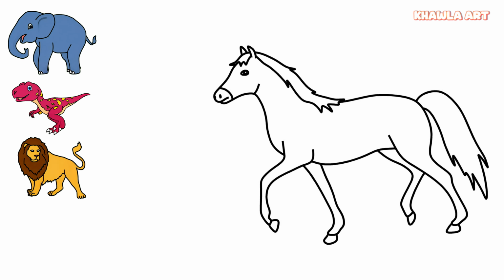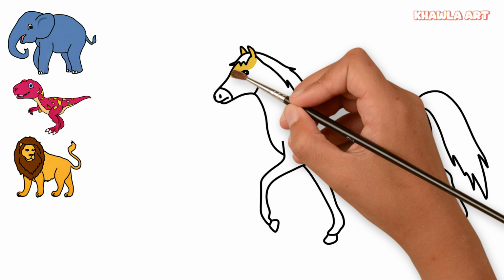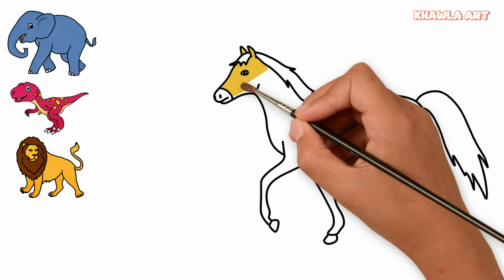Now, it's coloring time. Color the horse's body with natural and bright colors to bring it to life.